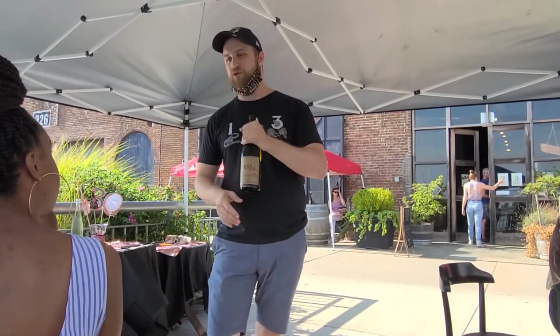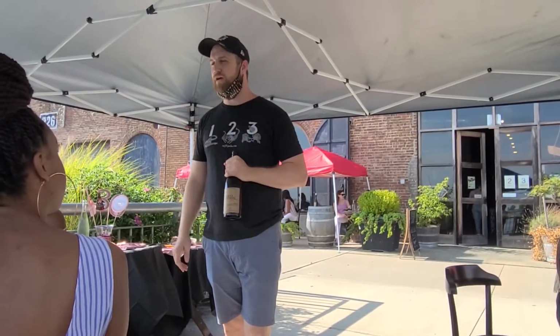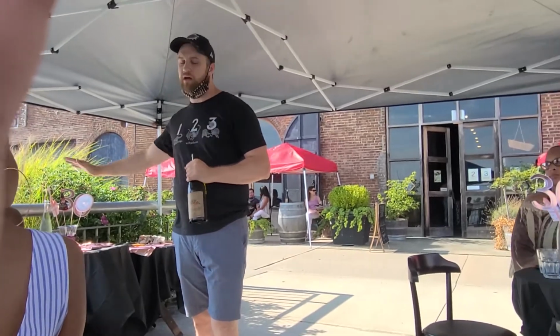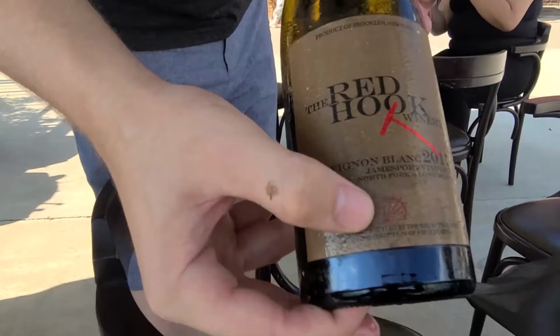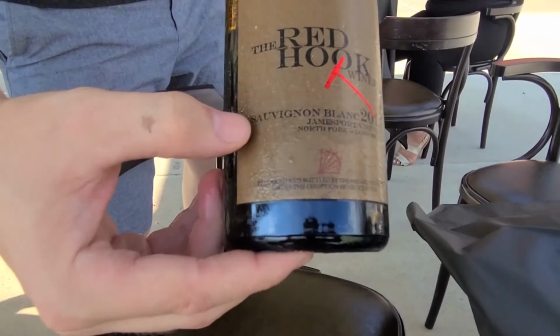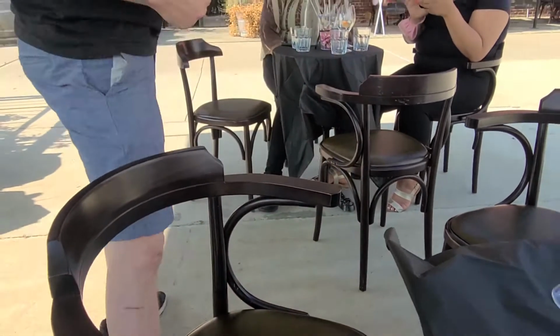When they vinify this into wine, you might notice it having a little bit of a salty, a little bit of a briny flavor profile to it. For me, that just makes it all the more refreshing, but it also pairs really well with food. The Abe Schoner, which is the symbol down here, 2017 Sauvignon Blanc from the Jamesport Vineyard on the North Fork of Long Island. Okay. This is really nice.